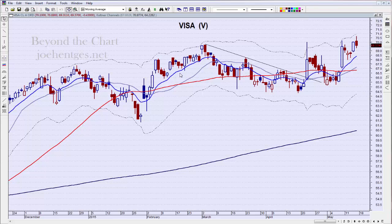We'll see whether or not that sets up another kind of move, like this. Especially if you're playing options, you don't need too big a move to make some pretty good money. So we'll see if this plays out. So that's the little move we're looking for here on Visa and SolarCity and Adobe.